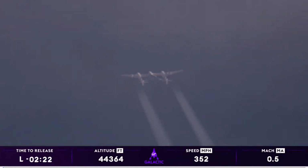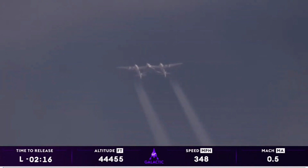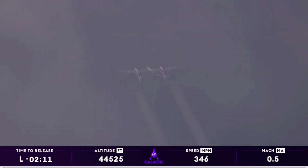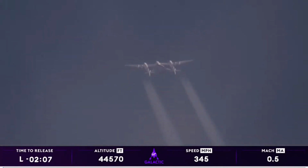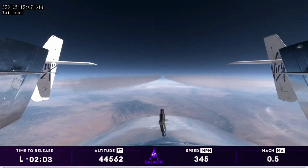So as you just mentioned that release point, right after that, the crew lights the rocket motor, and Unity's trajectory to space starts in that horizontal release position before turning towards space, a maneuver that we refer to as the gamma turn. And then the rest of the rocket motor burn occurs in the vertical. We're now 2 minutes out from release.